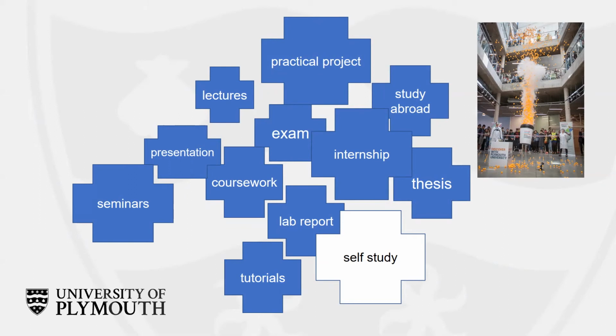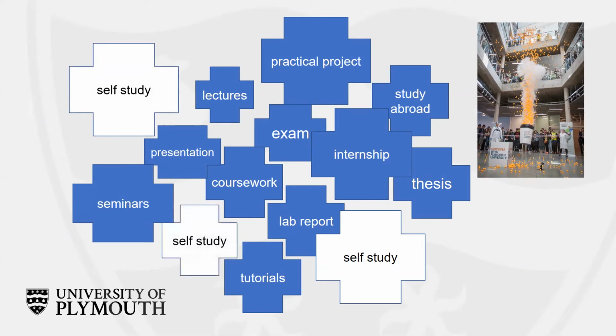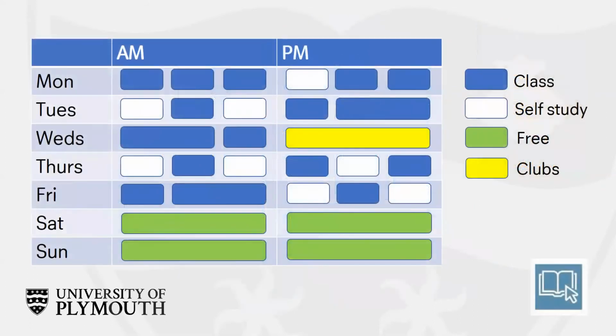Remember, this self-study idea, it's really important as it links together all your other classes and it really helps you understand the subject more fully. So really, your weekend might look a bit more like this. Remember, it's up to you to decide when, where, and how to do your self-study.